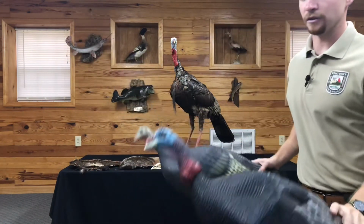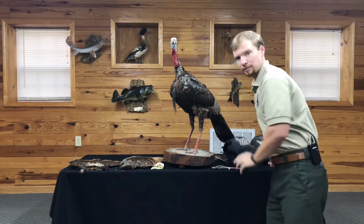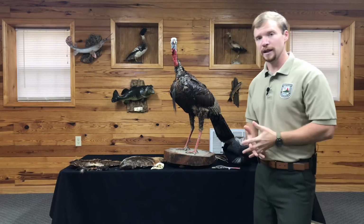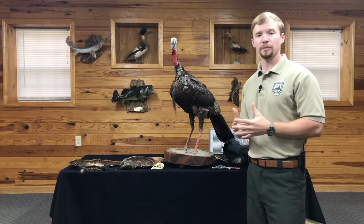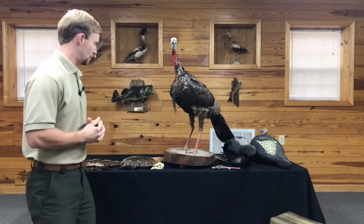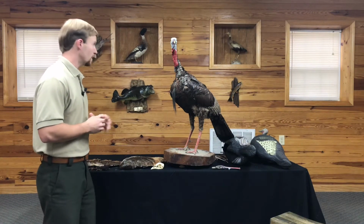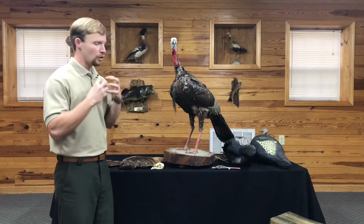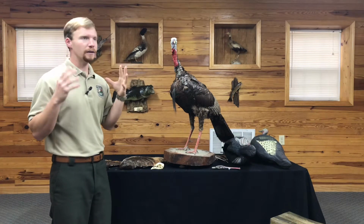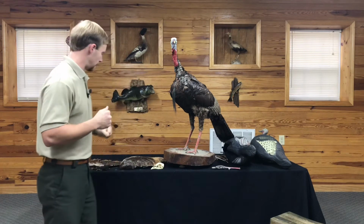The thing about the snood, wattle, and caruncles on the tom is what happens during their courtship display. A courtship display is basically a mating dance. Turkey mating season is early spring, and whenever it's turkey mating season, the toms will put on their mating dance, and what they do is their head will flush with blood. So the snood, wattle, and caruncles will all swell and turn a bright red color. The top of the head will turn a bright bluish white color as well.